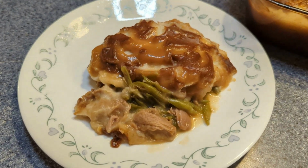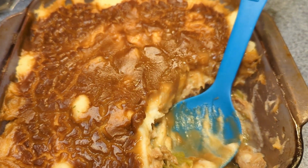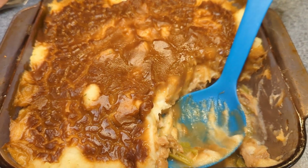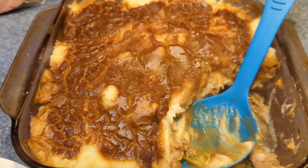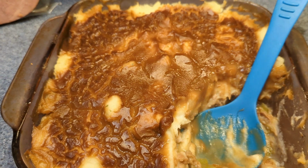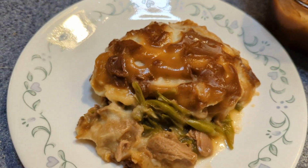And here's how the turkey dinner casserole turned out. That's it in the pan. I did 30 minutes at 350 and then took the foil off for another 15 minutes, so we get a nice texture to the top of the casserole. And there we go.